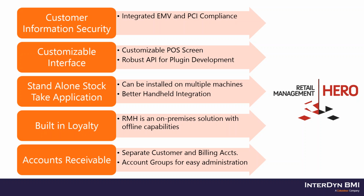RMH is an on-premises, that looks like that got held over from a previous slide, but it has a built-in loyalty program, and it's based on the Hero points and the Hero loyalty program. It also has advanced accounts receivable functionality. It has separate customer and billing accounts, and it has account groups for easy administration in the way that RMS didn't.